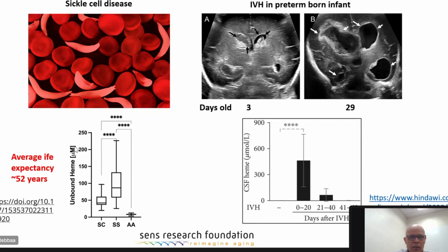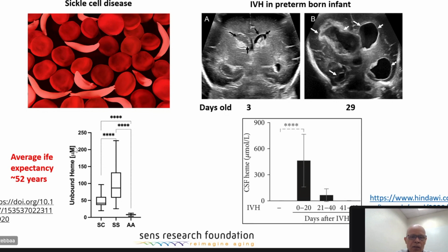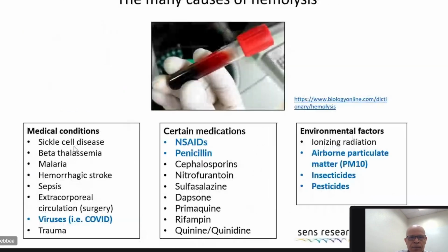There is also hemolysis that can happen, like intraventricular hemolysis in preterm born infants, and same thing. The level of heme in their CSF is way too high in the first few days, but then it regresses, and the survivors have very strong sequelae that stay with them their entire life. So whether it's chronic exposure to heme or temporary, there are consequences that can stay for a long time.